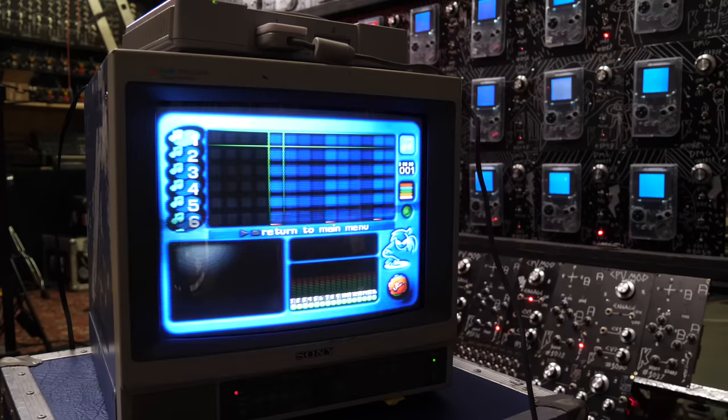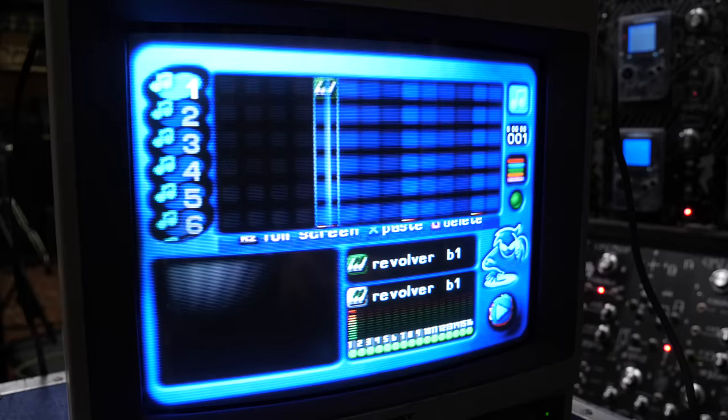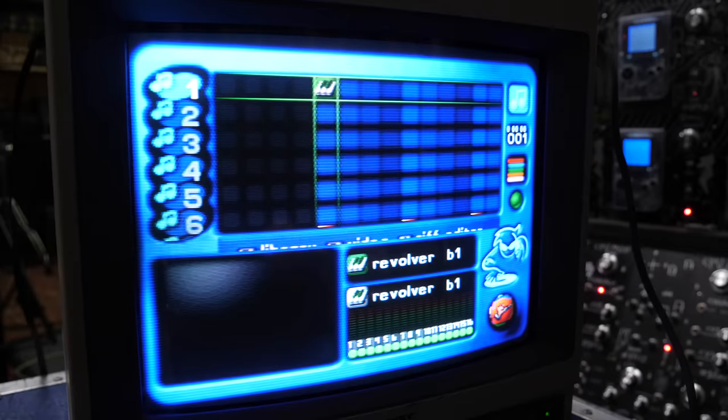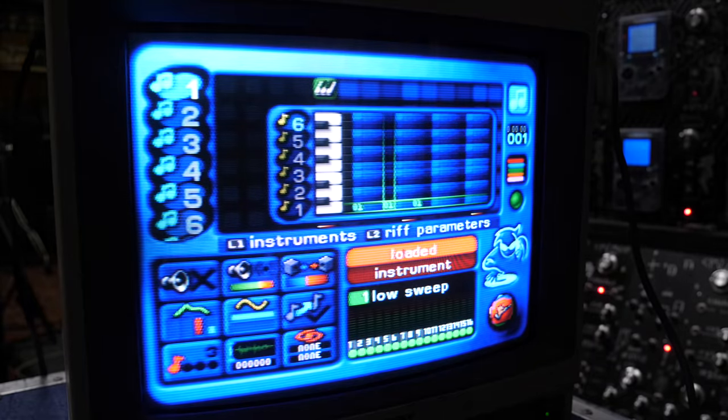So, right, I'm going to try and add a riff. Okay, so I've just put... Sick! R1, I think, is edit. Yes! Oh my god, here we go, here we go.